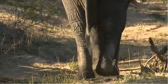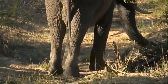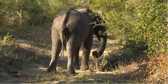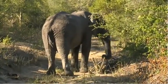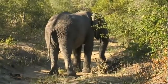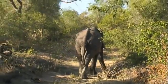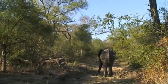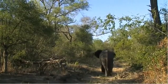There you go. You can see how he shifts his trunk from side to side, sniffing out the good green bits. Very relaxed bull. What a wonderful way to spend the afternoon, relaxing with a big Ellie bull. As you can see, it's quite nice and cool down here at the bottom of the Mwati. Quite a lot of shade, and enough greenery to keep you interested.